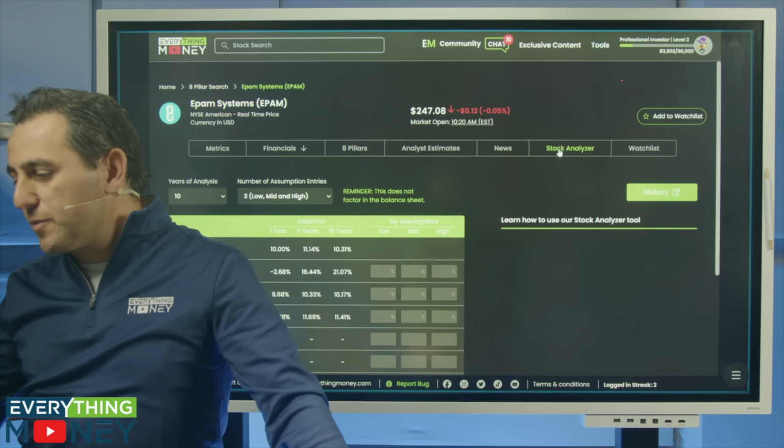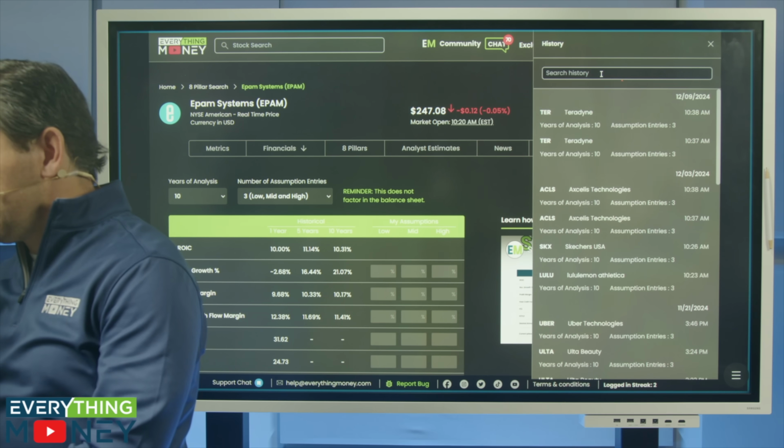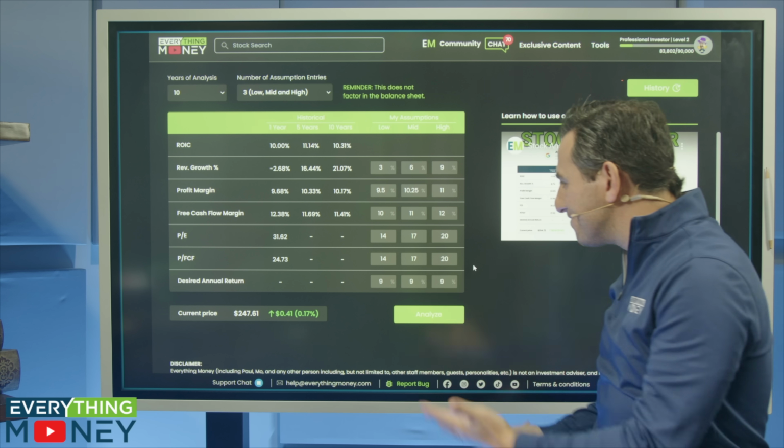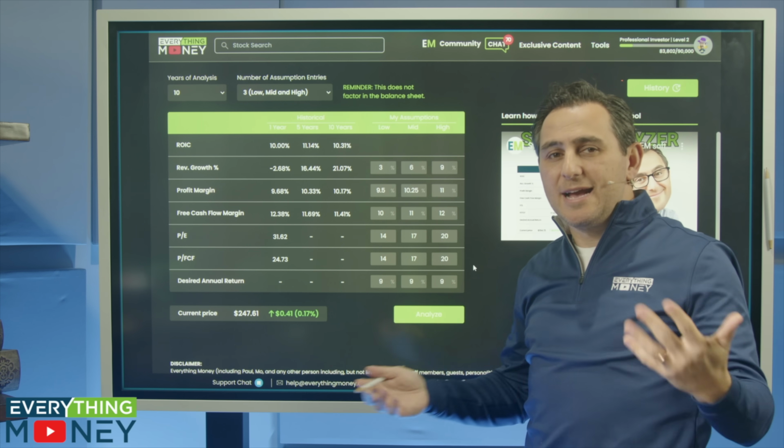So it's really important we look at the stock analyzer tool here, and let's see if I've done EPAM in the past. So guys, these are the 10-year assumptions I made on EPAM Systems. I did 3, 6, and 9% revenue growth. I did profit margin of 9.5%, 10.25%, and 11%, just based on looking at history and the fact that free cash flow is higher. I went a little bit higher on them, but I should keep them the same, 10, 11, and 12%. PE, I did 14, 17, and 20, because yeah, this ROIC is above the market average of 9 or 10%, but it's not really like hitting me over the head saying, this is amazing.